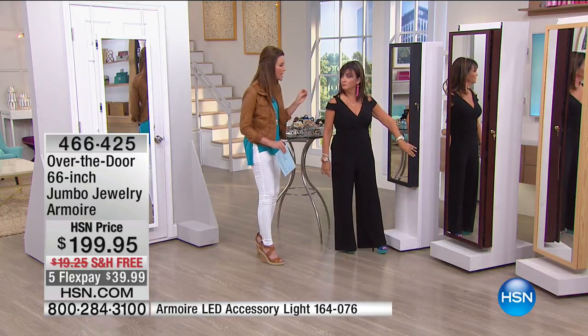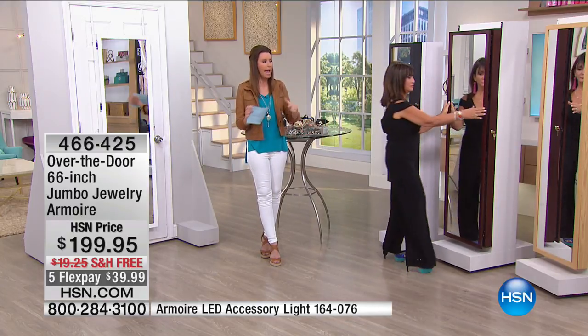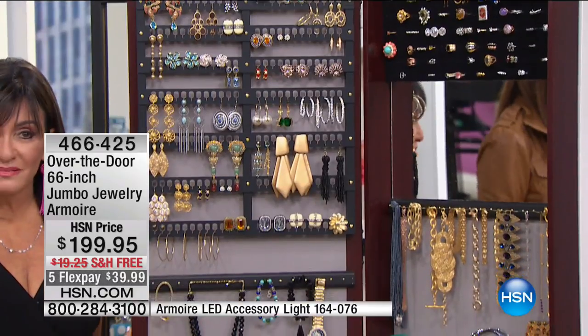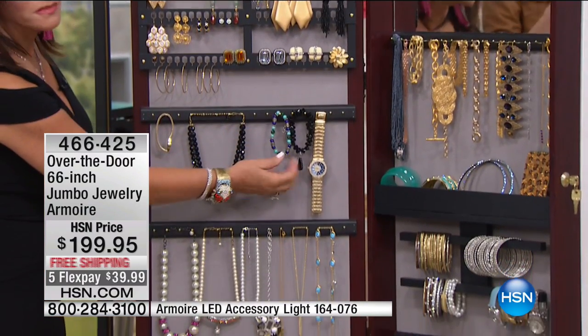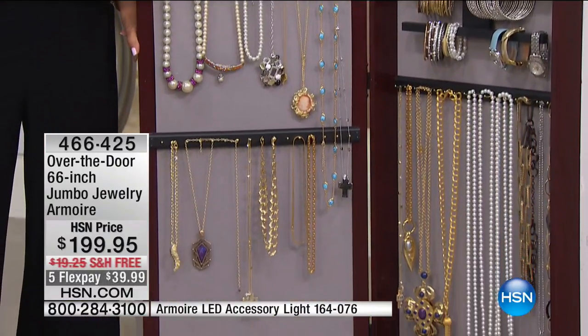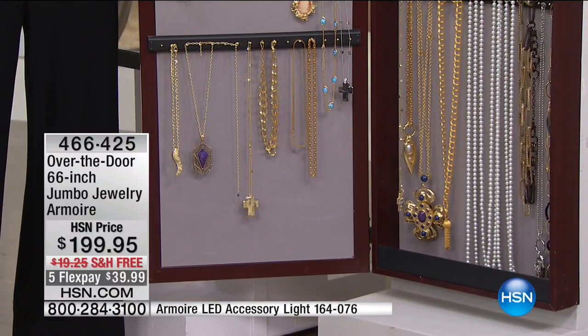When you open it up, it to me looks like you're in that fine jewelry store. Oh, absolutely. And everything is so much more appealing. You can find everything. You know where all of your earrings are. You know what matches with what. You can color coordinate. You can arrange this however you want, but no more losing that little bracelet, no more losing those little earring findings. Everything is right there. You can shop your own gorgeous jewelry armoire, and you will look so put together.